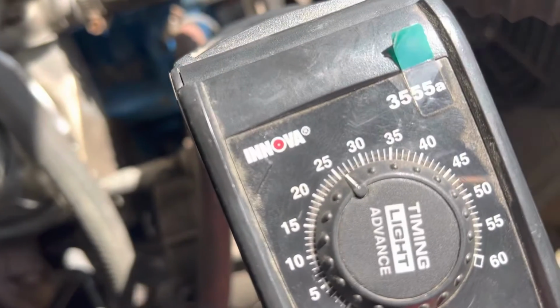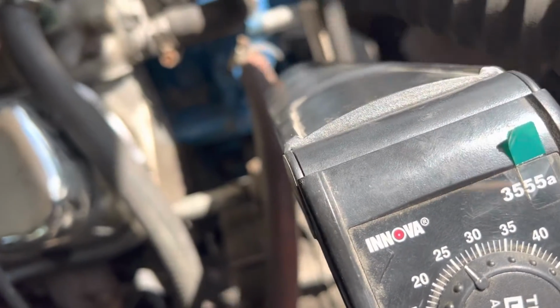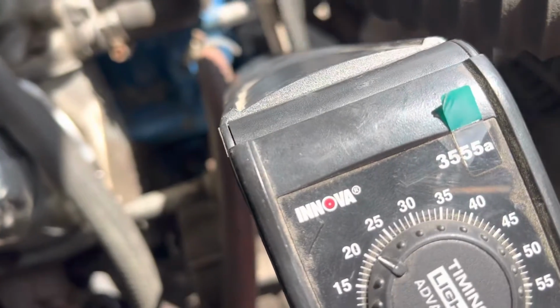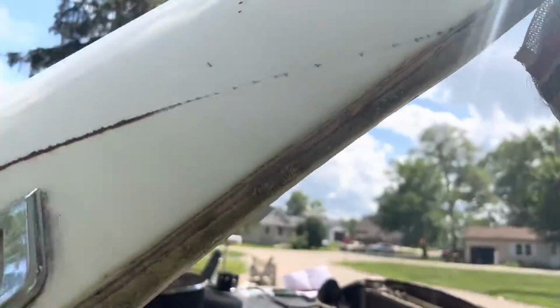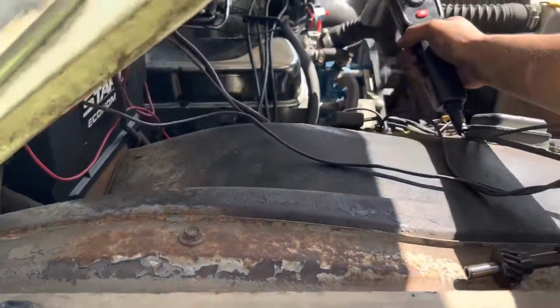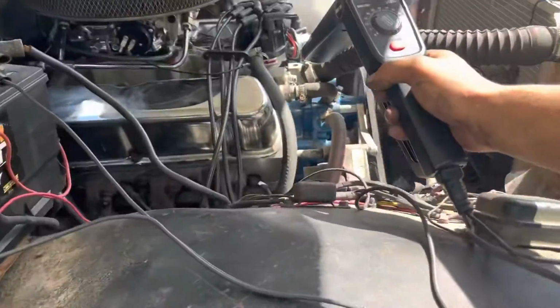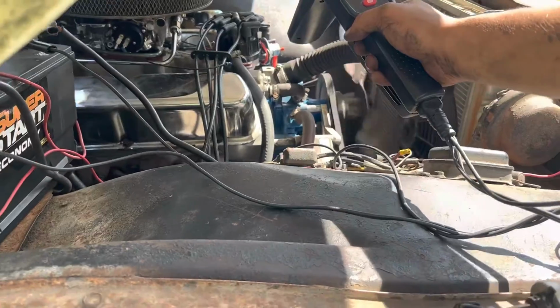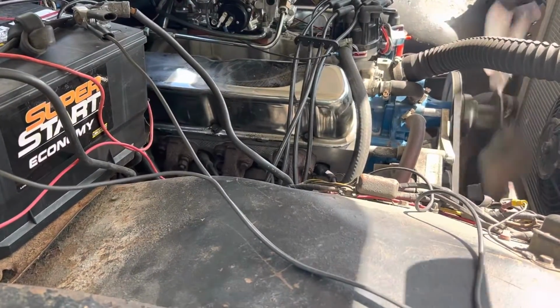Based on the dial back, it says we're at 26 degrees right now for initial, which is definitely hotter than what we want. I'm going to try and bring that back down to about 16 and see how the motor sounds. Let me set you guys down. Doing this all one-handed is extremely difficult. Anywhere I put you guys wants to fall over, so you're stuck there.